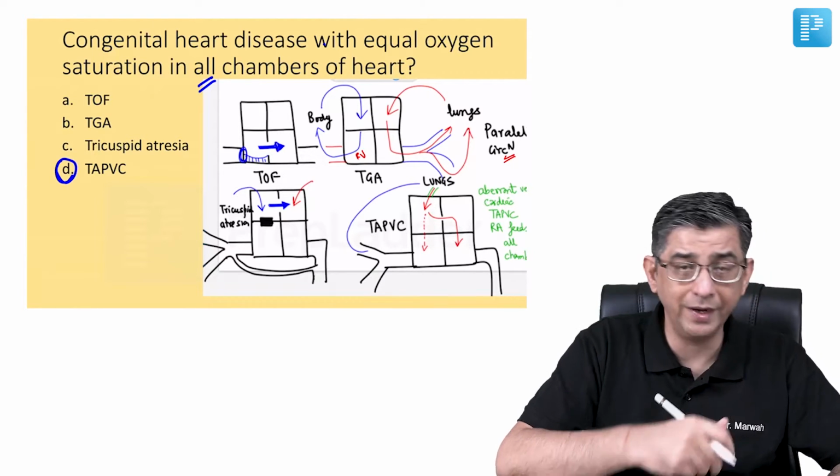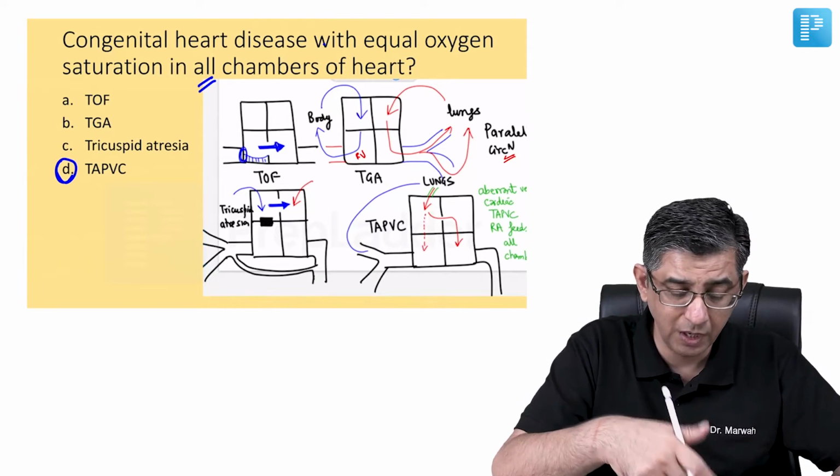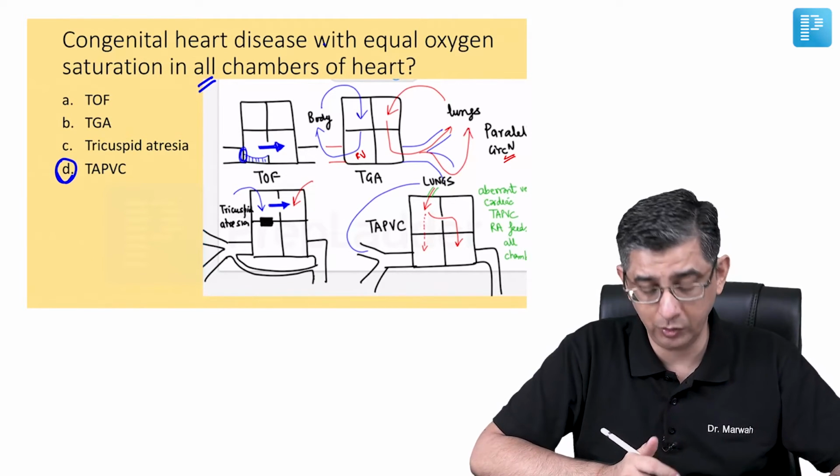Otherwise, I would rate this as a difficult question, because this is one line that is given in the Nelson Textbook of Pediatrics, from where the examiner has tried to pick up and create a question for this exam. And from the line diagram, I've tried to just highlight this.